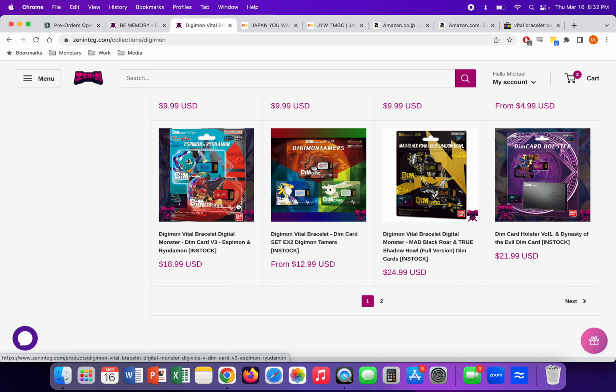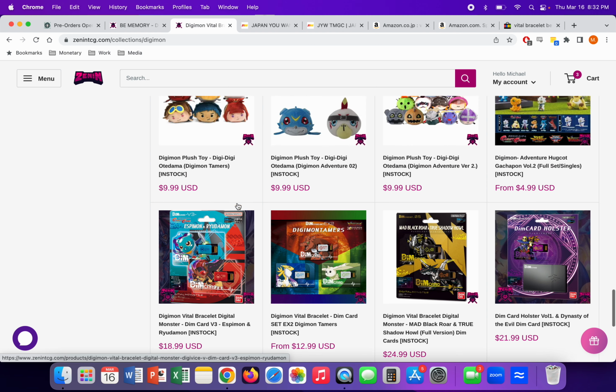So if one is a Digimon fan, I would recommend getting the Vital Hero just to check it out, and they appreciate it because you're more than likely going to want to purchase the other dim cards anyways. So that's just a factor to keep in mind. But yeah, if one is interested in the Vital Bracelet, I highly do recommend you check it out. Hopefully, this video can help you.